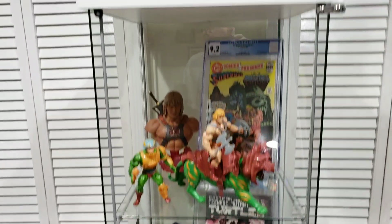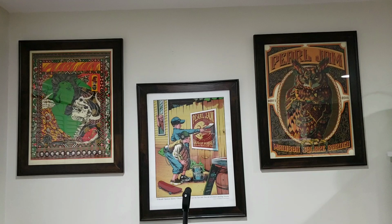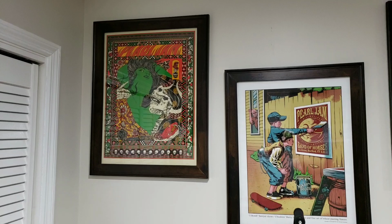So, if you didn't know, I'm a big Pearl Jam fan. I have Pearl Jam posters for every single show I've been to. So those are three shows right there. Actually, that center one is from Hartford, Connecticut. That's my first Pearl Jam show. Madison Square Garden up on the right. And up on the left, I believe this is from the Central Park show in New York City.